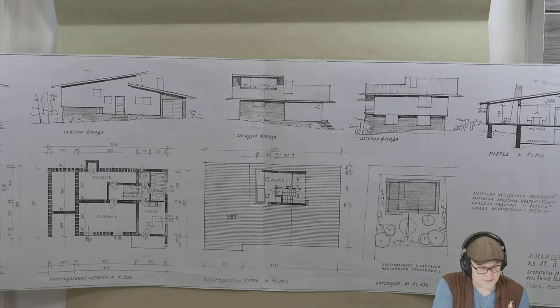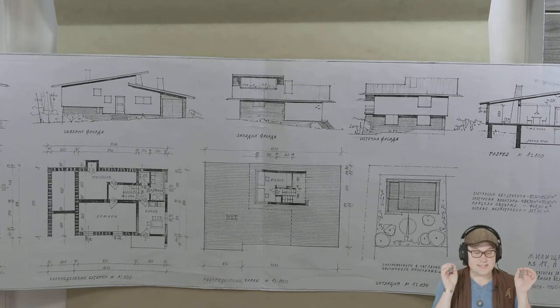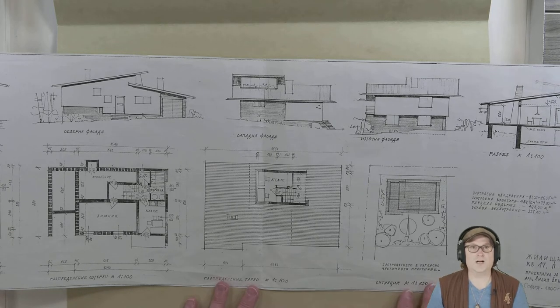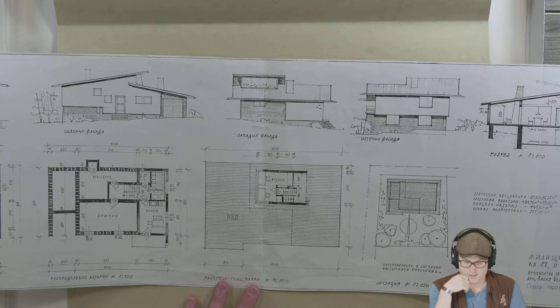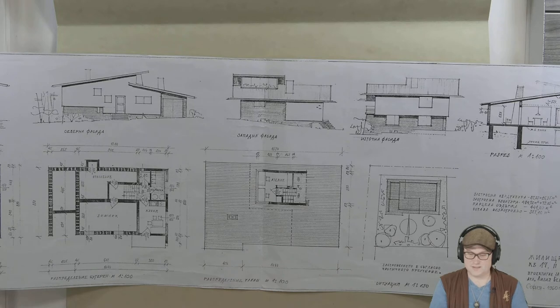So this appears to be above the second floor, just a very small space above the second floor where they've got room for some little tables against the wall to work on.